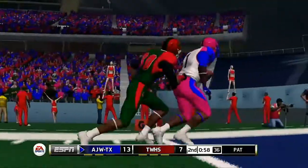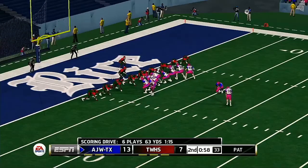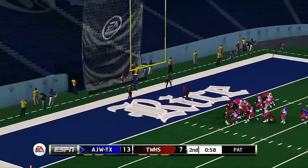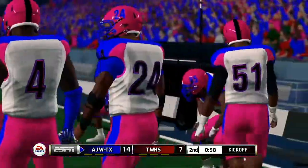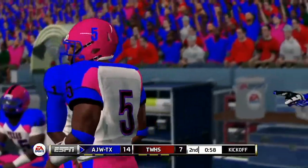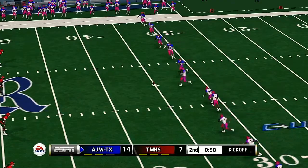Well, that had to be a miscue of some kind or a mental error by the defense. This wide receiver was just too open for there not to be some kind of mistake by the defense. I'm sure the defensive coordinator is going to want to get his defense on the sideline and to make sure everybody's on the same page. And he tacks on the extra point. And it looks like they're ready for the kickoff.